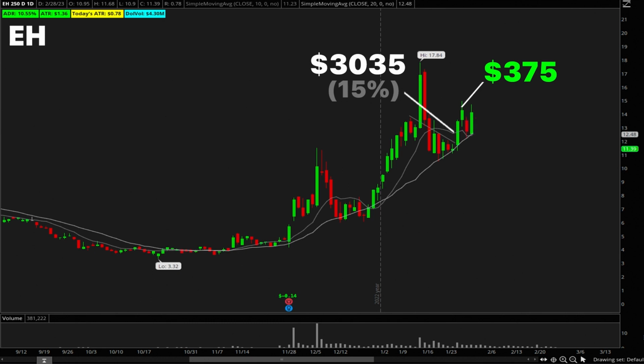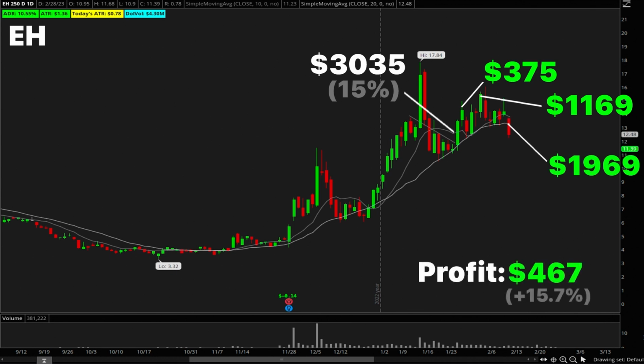This was a wild stock to hold on to, but we managed to ride the bull successfully, giving us a 15.7% gain on a 15% position, our biggest win yet in terms of total dollars made. And so far we've been taking small losses and some medium-sized wins, but I think it's time that I show you the real power of this strategy.